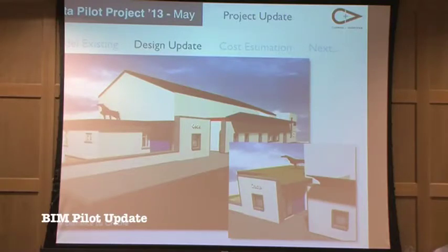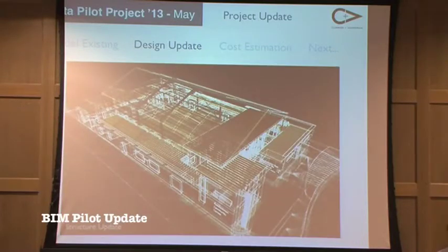And now you can see what Trevor was alluding to, the BIM horse. He was not talking about me, but I'm talking about this kind of structure on the roof. It's a design concept of a sculpture. I think Cathy is going to allude to that as well, of course.